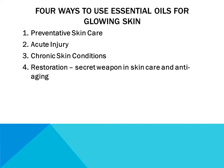And then the third one we'll look at is how we can use essential oils to treat chronic skin conditions. And then the final thing we're going to be looking at, and this is my favorite, it's very exciting, restoration, and we'll look at the essential oils as a secret weapon in skincare and anti-aging.